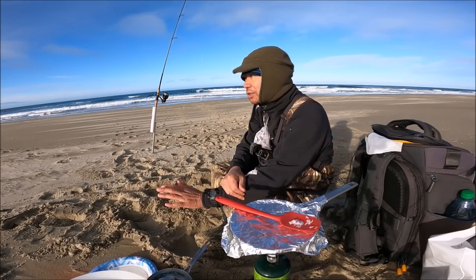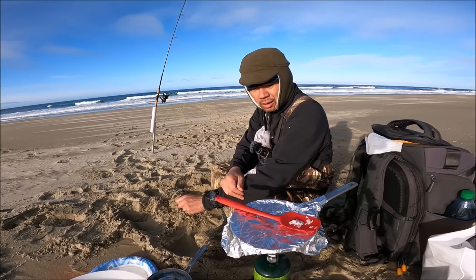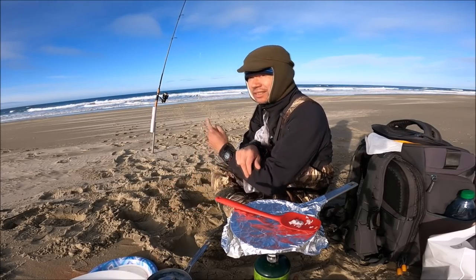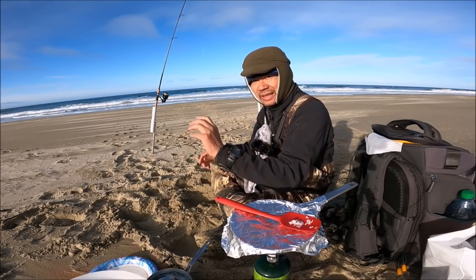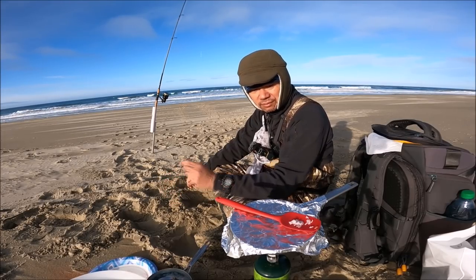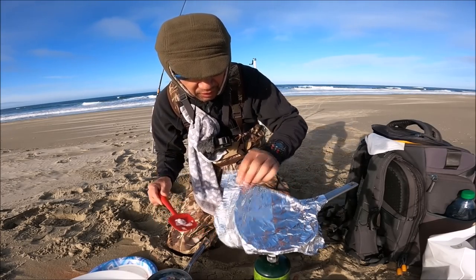Man, the swell is just perfect today. Perfect. This is what I like. 2 to 4 feet. Not bad at all. If you guys are bringing kids out here, you want to be below 4 feet just to avoid sneaker waves. Let's check the fish.